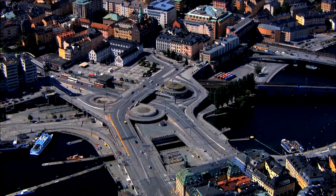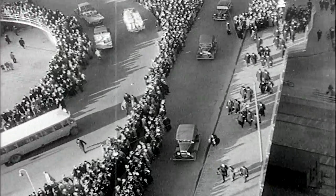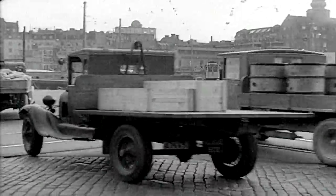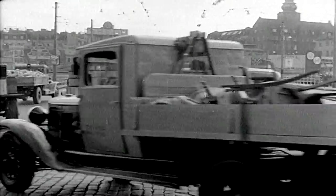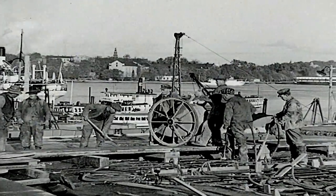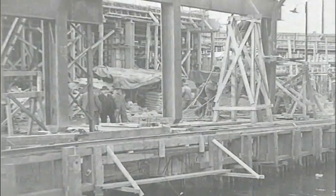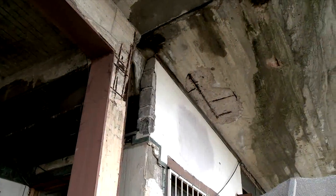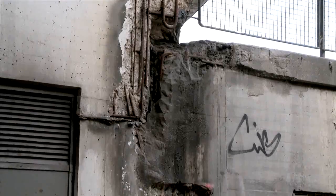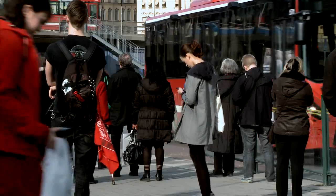Stockholm has undergone a lot of changes since the grand opening of the current Slussen back in 1935. Back then, Slussen was the only passage between the northern and southern parts of the city, and it was designed to deal with the increasing car traffic. Slussen's currently sinking since the piling done for the foundation turned out to be technically faulty. Additional problems with bearing capacity, crumbling concrete and rusting reinforcement mean that Slussen has to be completely demolished and rebuilt.